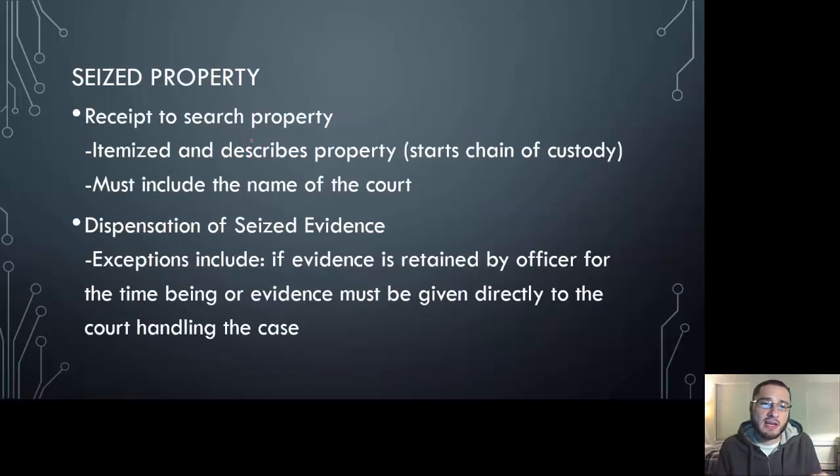Seized property: you're going to have receipts to search property. Itemized and describes the property, starts the chain of custody. So just like any evidence, anything that you're taking from the property, you have to start a chain of custody, and you have to have an itemized list of what you took so that everything is returned back to the person. Everything that isn't returned becomes evidence, and you start that chain of custody. So they can't just take everything and then go, oh yeah, we lost this, I don't know if we took this, what we took. There's a system to it, and it has to be itemized and describe the property that is being seized.